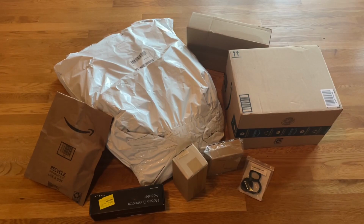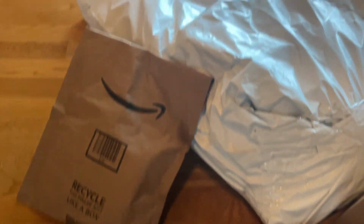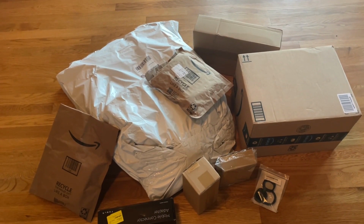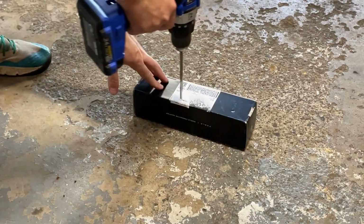Look at it. Look at all this crap. Long delivery times for Teslas just means larger accessory shopping binges, I guess. I'm going to end up paying more than the price of the car if I don't stop buying all this. Okay, let's open these packages in a totally normal way.